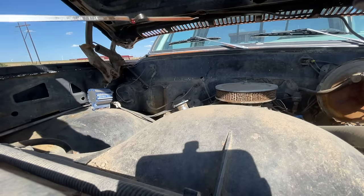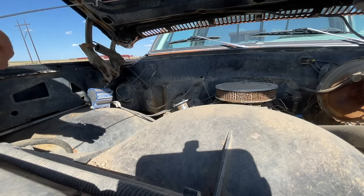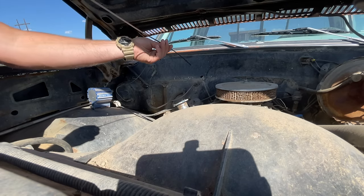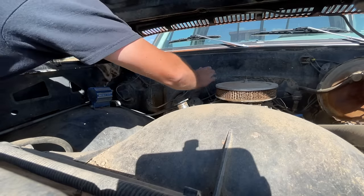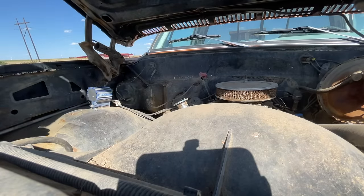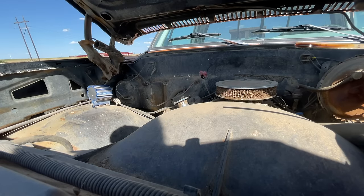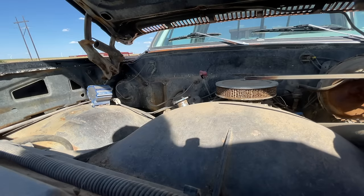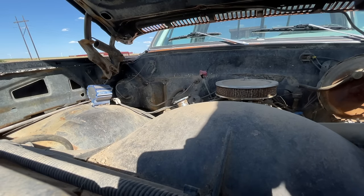Look at that. Transmission fluid on the dipstick. Little weird colored at the very top, but still red at the bottom. He said there's nothing wrong with the truck when he parked it. Engine oil. Well, you gotta be kidding me. It's full. Does this thing not leak? 20 years and the oil's full? I'm pretty confident in this thing.